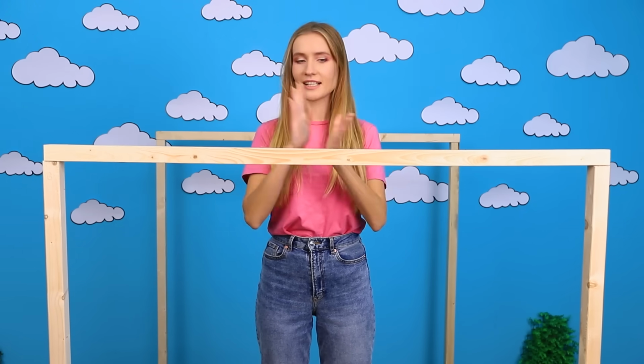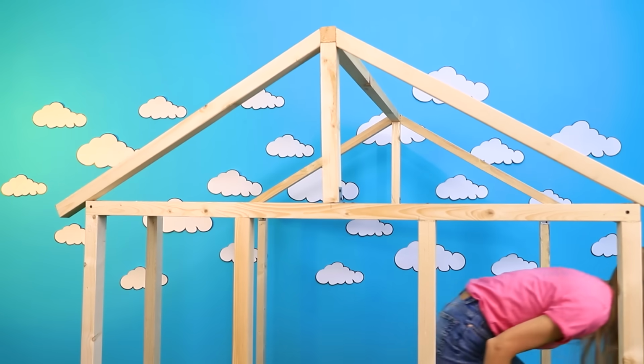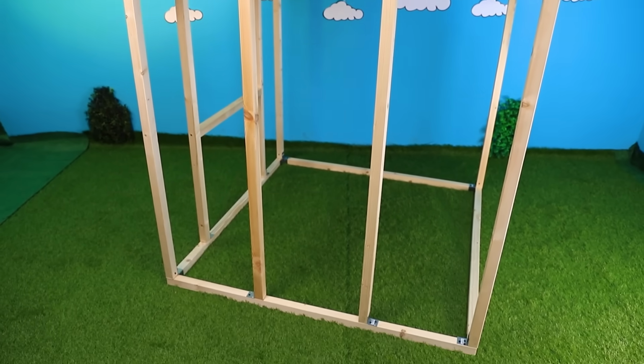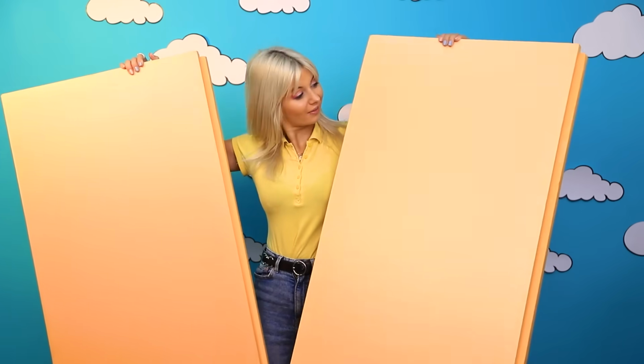Jane is working hard. There's still so much to do. And, of course, we need a roof. We don't want a rainstorm to spoil our games. The wooden frame for the palace is ready. Jane aced it. And Lily chose a different building material.